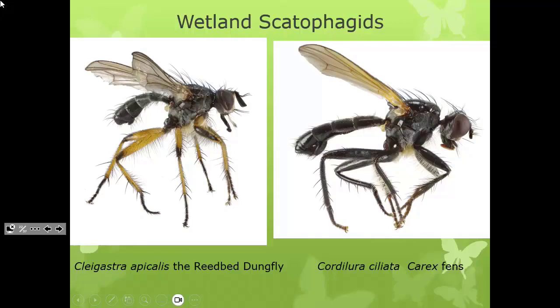These two, for example, very, very elegant species, are found in wetlands, and their larvae live in the sort of organic detritus at the edge of wetlands. So to give you an example, we've got the reed-bed dungfly there, only recorded from Lady Lee Quarry so far. And then this one, which likes Carex fens, has only been recorded from Clumber in 2015. So lots more to do on those. They are probably more common than the records suggest. But very, very elegant flies, and really quite easy to recognise in the field.